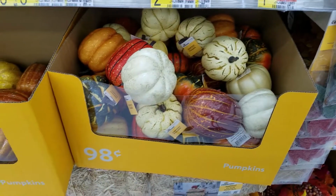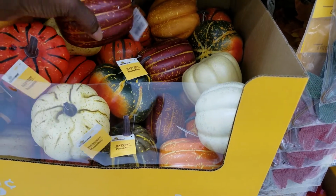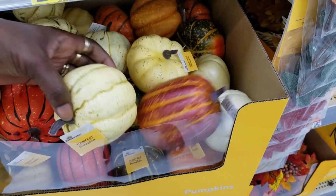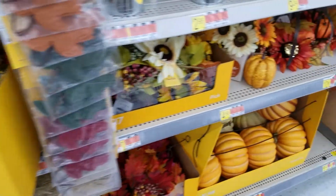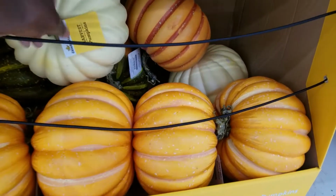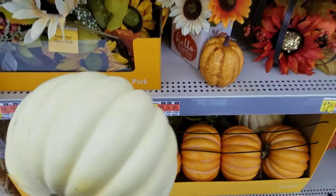I was looking for maybe a gold. Let me try this one here. I think that one is nice. And maybe it's probably all that I would need. Or maybe this one. Changed my mind. I think I'll try this one here. It look like they got some large ones for $5.98. Maybe I'll try this one. What you think, guys? Do you think I should get this one? I'll try this one.